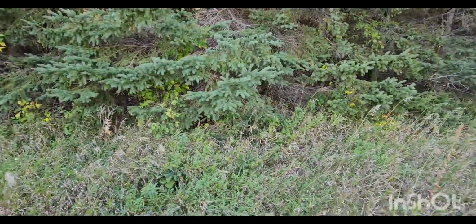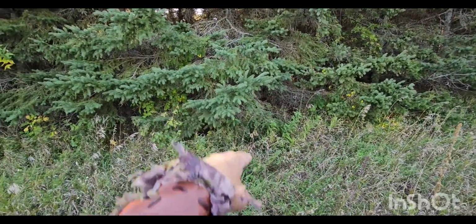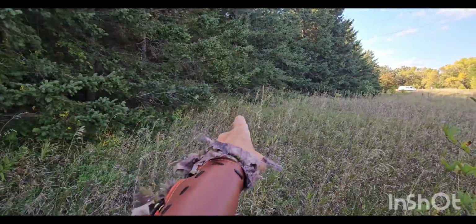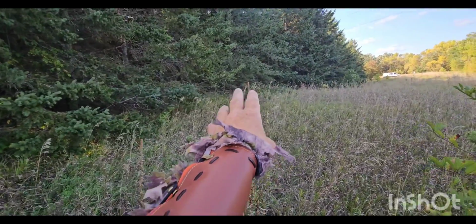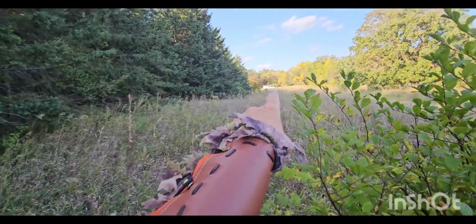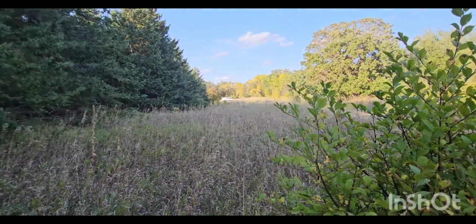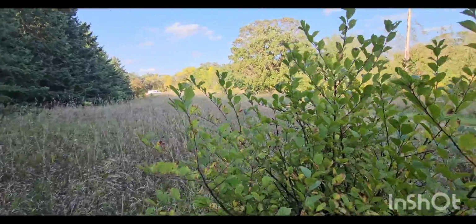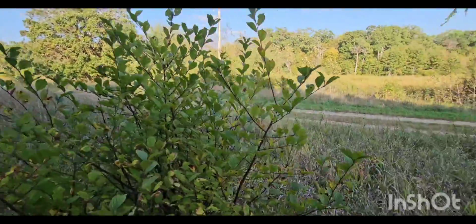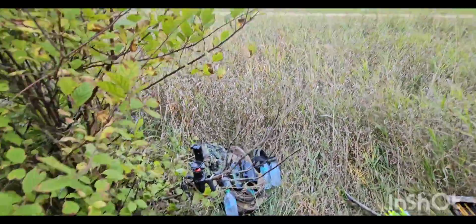The only reason why I put up on this ridge is because it's really thick right in here, and they're not likely gonna come out right here behind me. But they do come out, just right there. And then down where it dips, and you can see the van over there. But I've sat there, right there, and watched deer come out of here early, like about 5:30, 6 o'clock. And we're set up here. I even got the camera in the tree.